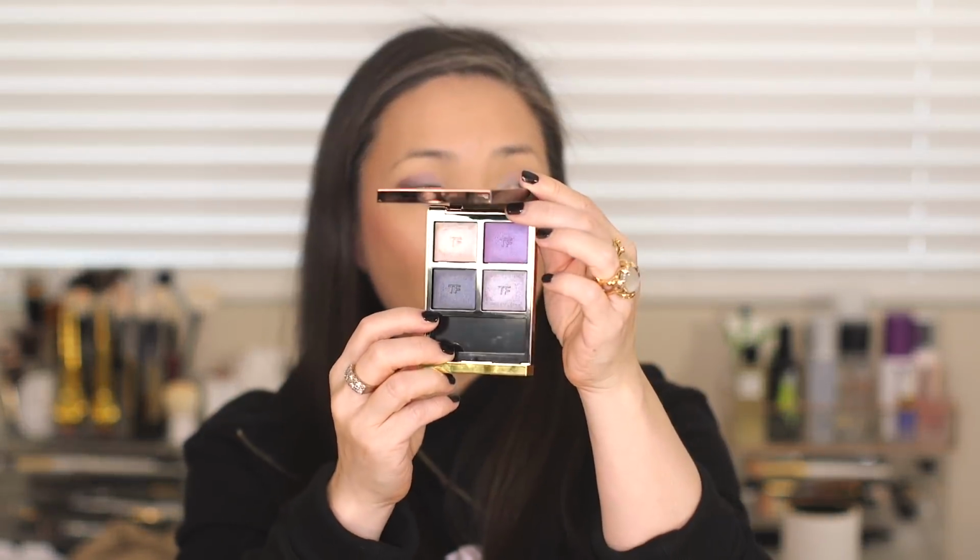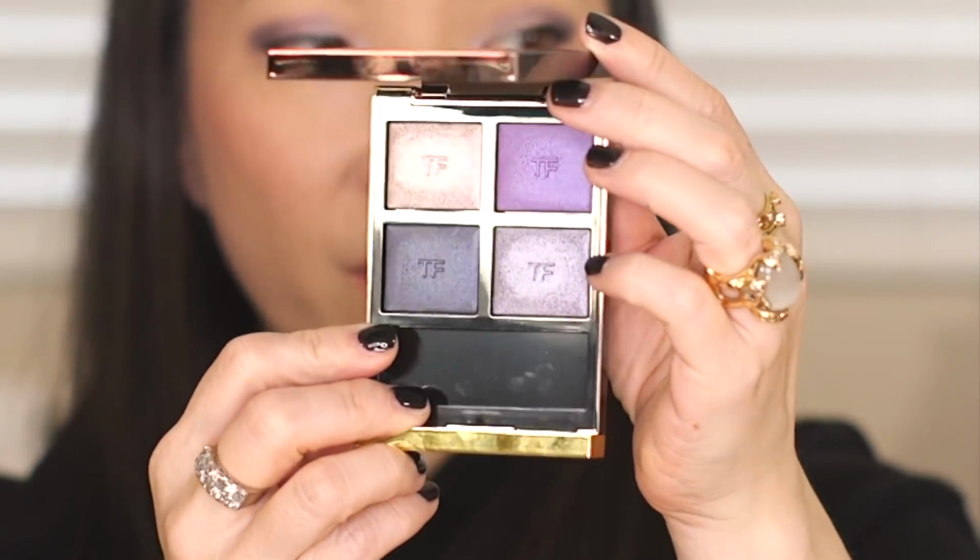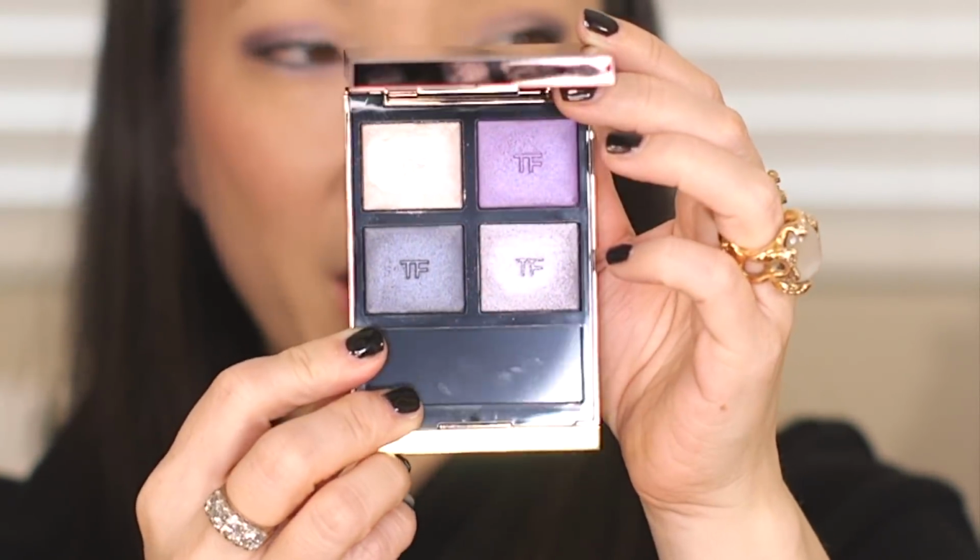Also, I just wanted to point out that I did not experience any fallout with these shadows, and that's been my experience with this Tom Ford formula, that I really don't get any fallout. I did the same thing with Virgin Orchid, but there's really no kick up. I feel like there was a bit more in the Virgin Orchid, but there really doesn't seem to be any kick up here.